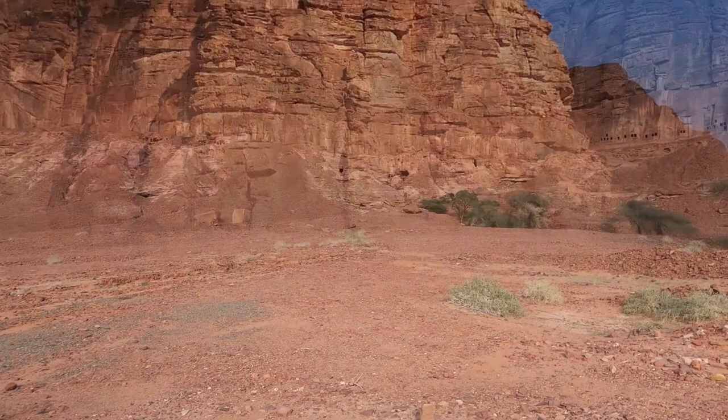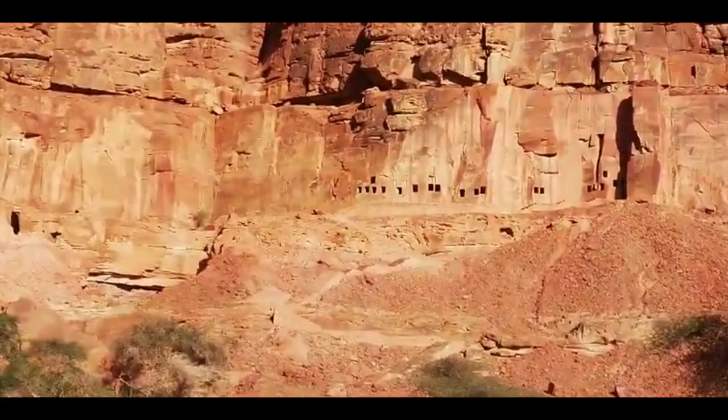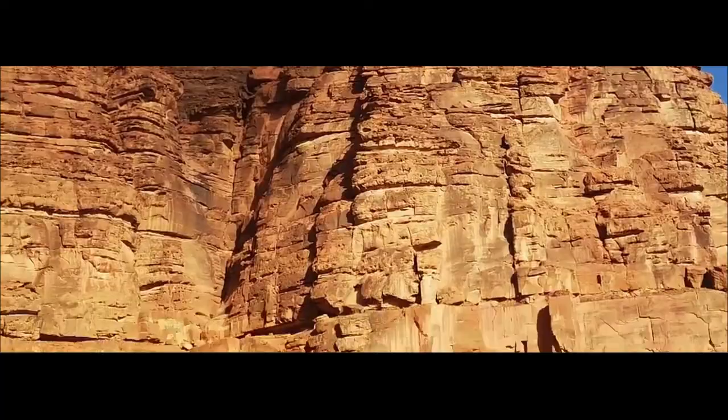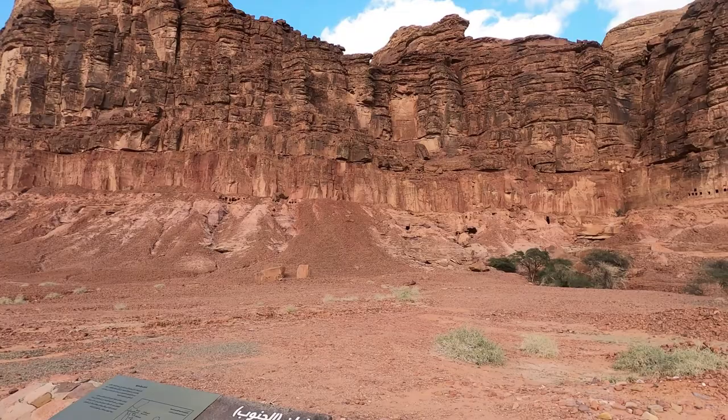Over there, there are several holes in the mountain, but please count from the left, 1, 2, 3, 4, 5th. The fifth one, you will see the lion tomb. And talking about tombs, there are about 700 tombs. And there are two kinds of tomb. The first kind is a family tomb. And the second one is for one person, just like that hole.